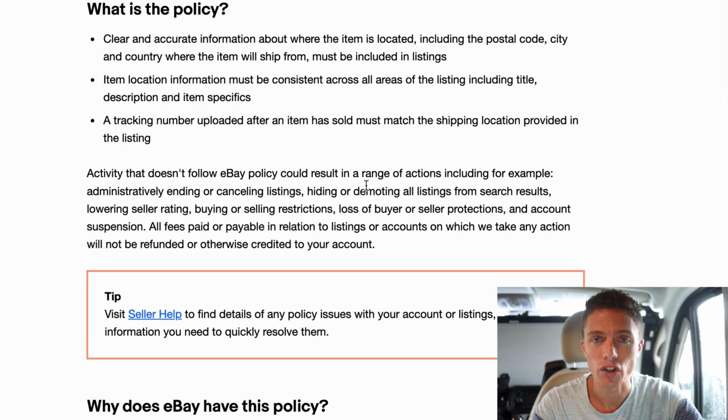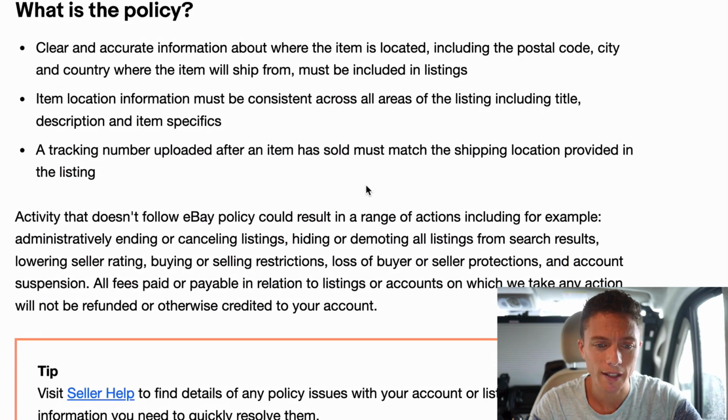But eBay has just made a change in November of 2019 that says that we must provide a zip code for every single one of our listings. And if we don't do that, well, then the listing could be ended, or it could be demoted in the search results, or different things could happen to our listings or to our accounts. So we do now want to make sure that we're actually uploading zip codes for our listings.